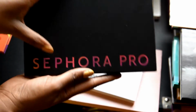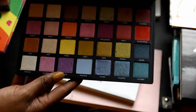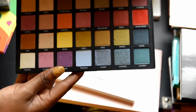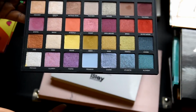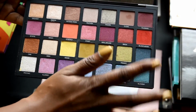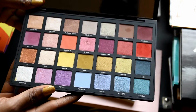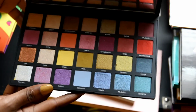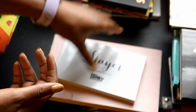Then we have the Sephora Pro palette. This should be the Editorial 2.0. Yep, this is the only palette I have from them. There are certain shades in here that I enjoy, which is why I keep this palette. Overall, it's not the craziest palette, but I love the Sense color. I love Owen. I love Blood Moon. Shades in here that are just really pretty, which is why I picked it up. I have learned to no longer pick things up just for a certain shade, but since I have it, I am going to keep it.